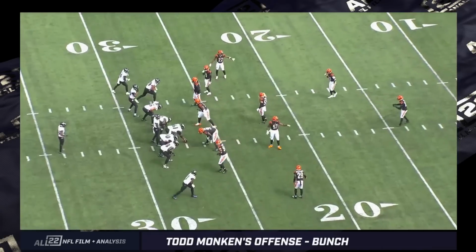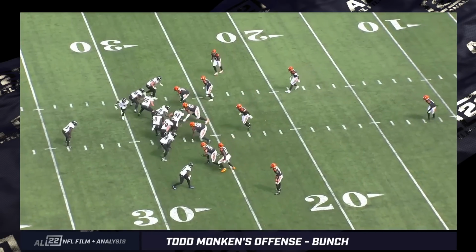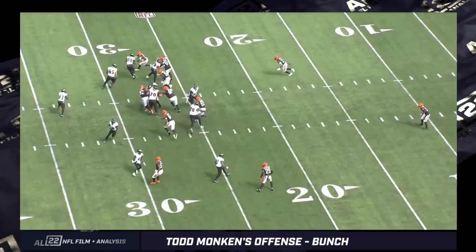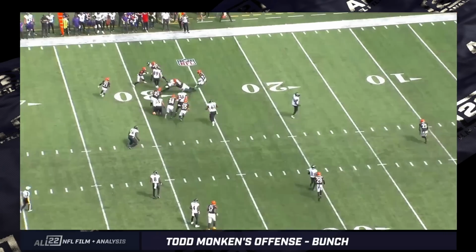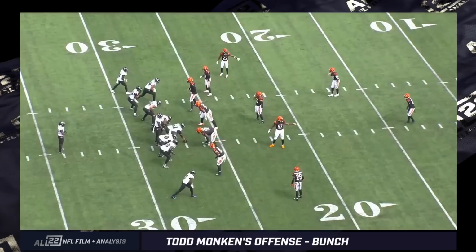Backside of 3-by-1, same concept here. 12 personnel bunch. Where's the bunch? To the field. Jet pin pull pitch. Back to the field on 3rd and 3. Great job by DJ Reader. He beats Kevin Zeitler. Gets out there to the field. I mean, DJ Reader's just a stud.